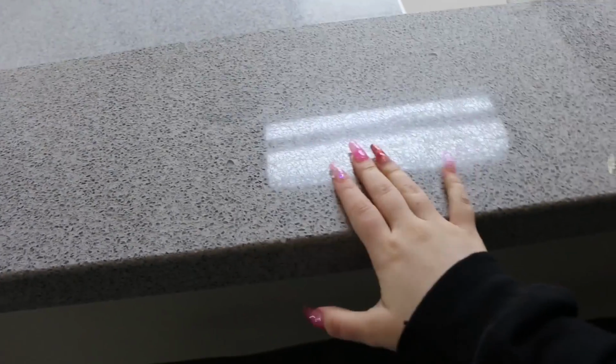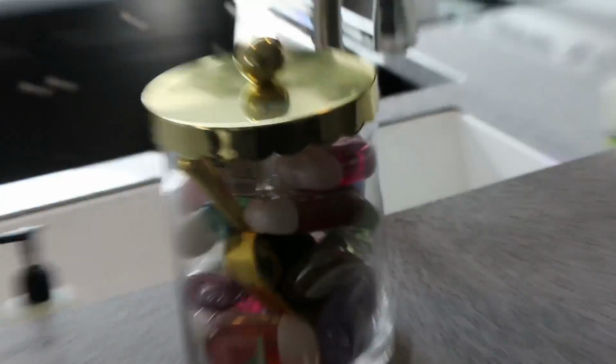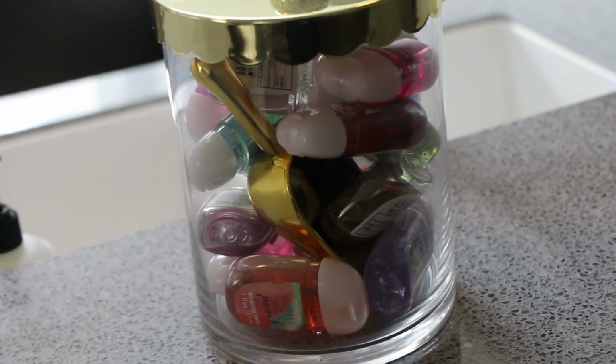Also, the bar got redone with the same recycled glass. I'm not sure what's going on with this exactly. Don't judge.